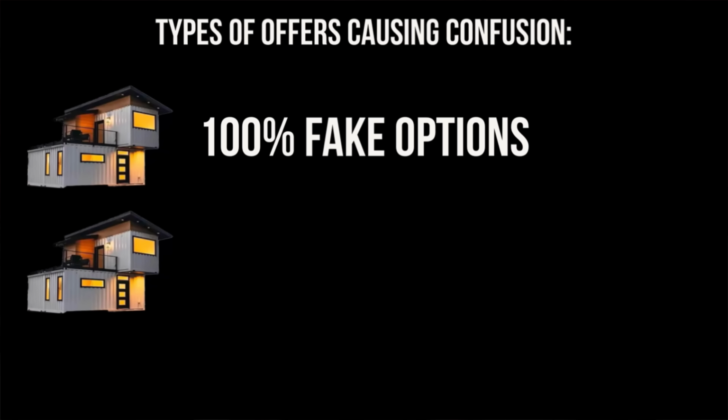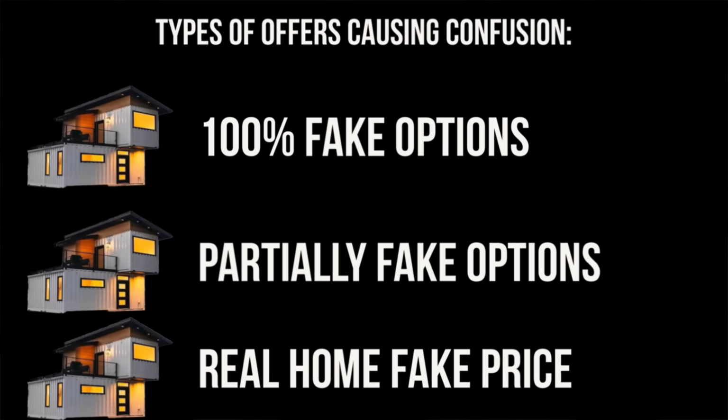But where things go sideways is when not all options being presented are real, or they're partially real, or they're real with a fake price. I have seen all of the above lately. How is a consumer supposed to know what's a realistic price when real options are being presented alongside options that are partially real or just flat out fake?